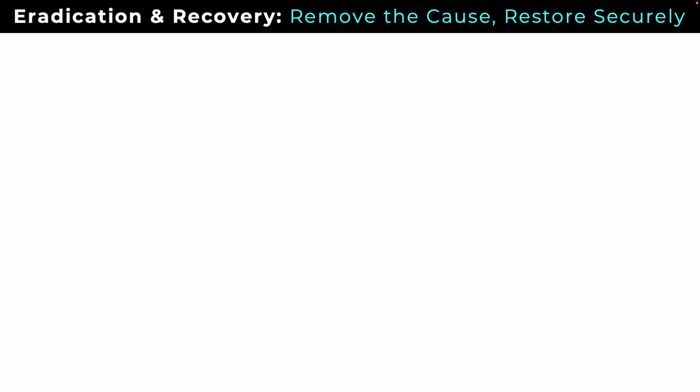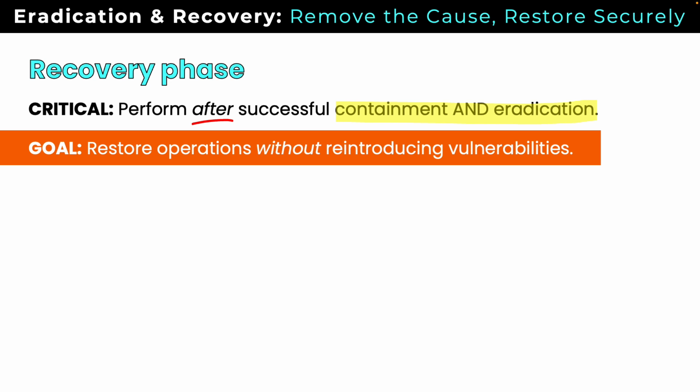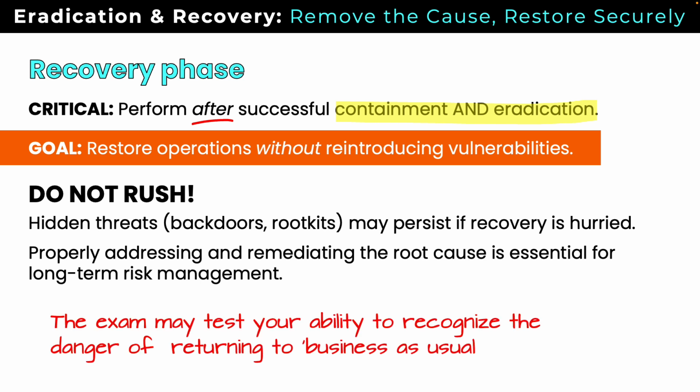And that's where we'll see another discussion about recovery and that recovery phase, which we perform after successful containment and eradication. So the goal here is to restore operations without reintroducing vulnerabilities, which means we need to have successfully eradicated first. And the ISACA material will point out that it's important not to rush to return to business as usual, because hidden threats like backdoors and rootkits may persist if recovery is hurried. We want to properly address and remediate the root cause for better long-term risk management. And the exam may actually test your ability to recognize the danger of returning to business as usual too quickly.